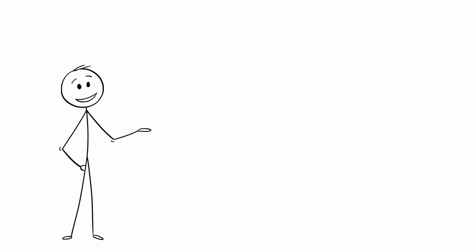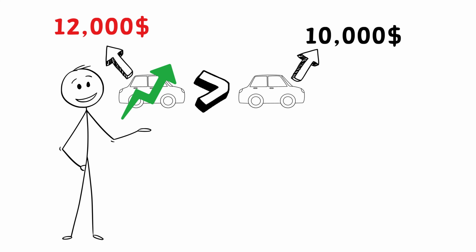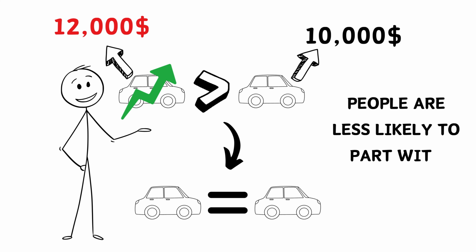The endowment effect. People ascribe more value to things merely because they own them. This means that once someone owns an object, they often value it higher than they would if they didn't own it, even if there's no material change in the object's value. For example, a person might refuse to sell a car they own at market price because they feel it's worth more to them, despite it being objectively worth that market price. This effect can influence a range of decisions, making people less likely to part with items they own, leading to potential missed opportunities for better alternatives.